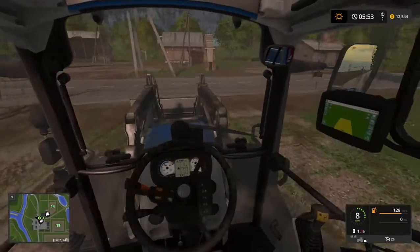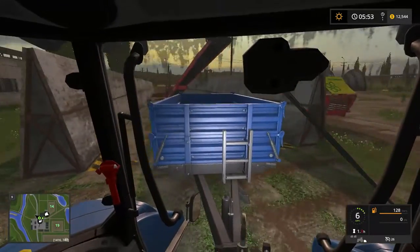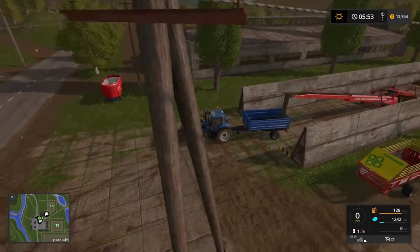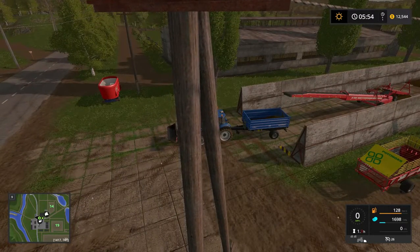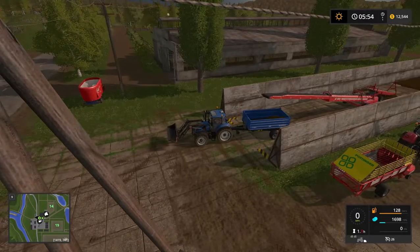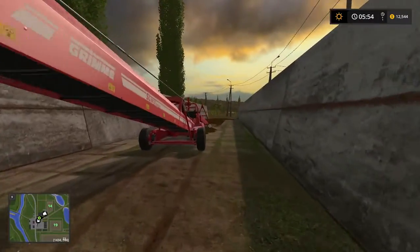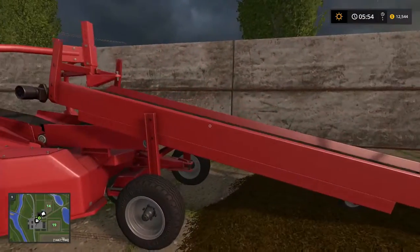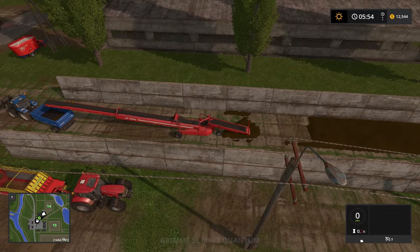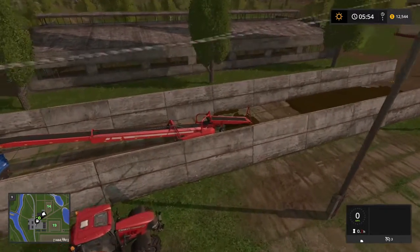Try to get this right here. Sorry, I'm concentrating a little bit. I hate that thing. Okay, it's going back. Filling up. Is that all? I guess we're getting this one. E, start the engine, slide this back, don't need that much room, pull forward, have it pull forward.